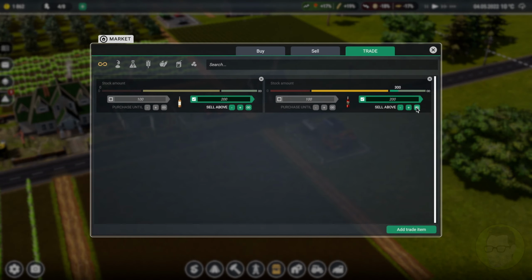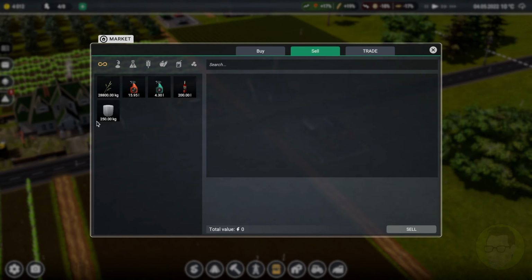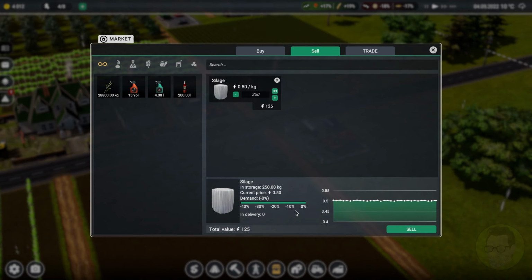We could just infinitely sell it, couldn't we? Yeah. We could infinitely sell it, I guess. Probably want to keep 200 in stock at all times, I guess. So let's leave it at that. Do we have some more of this to sell? Yes, we do. Right, let's sell that off.